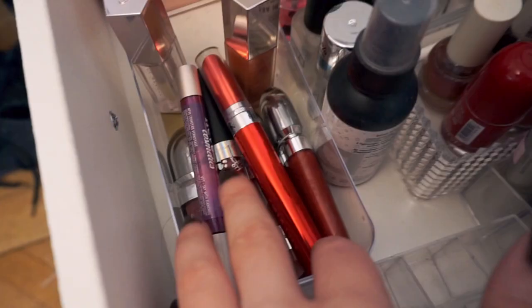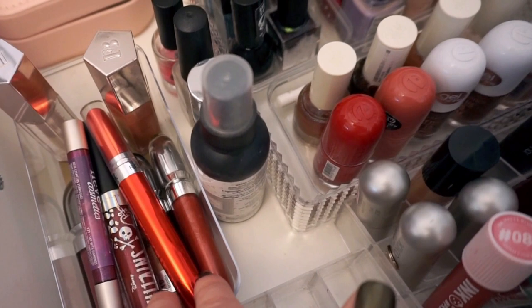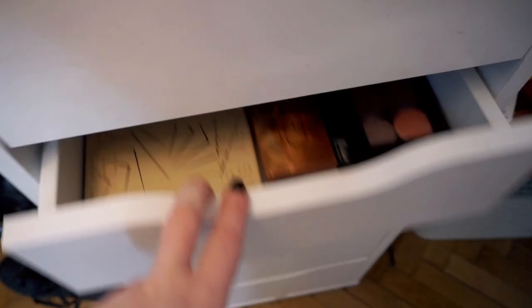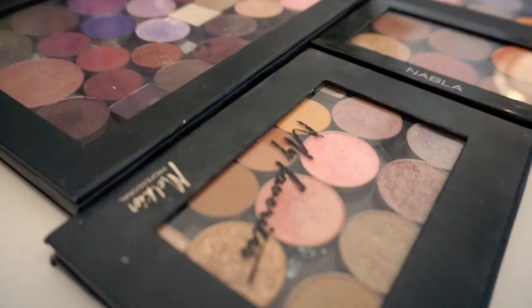So these little plastic organizers, they're actually Ferrero Rocher candy boxes. And I use them everywhere, they're super, super useful. And it's like, you get candy, and you help the environment as well by not throwing away this thick plastic. Going up another palette drawer, and this time this has all of my single palettes.